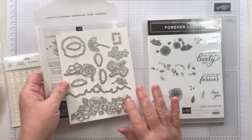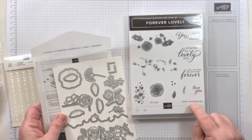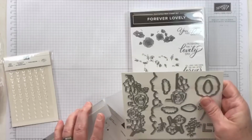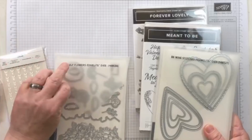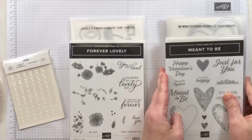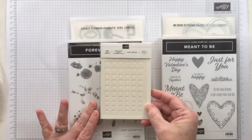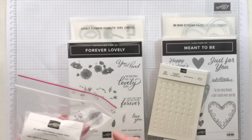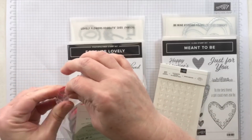Really, really nice. I would not call this just a Valentine's Day suite at all, because there's one little tiny Happy Valentine's Day, but it's going to work so, so well with the Meant to Be bundle. So these two items are bundled together, and these two items are bundled together. So in this suite, there's two different bundles. And then we have the heart epoxy droplets that are going to work with either one of these as well. And All My Love ribbon combo pack. And this ribbon is really pretty.